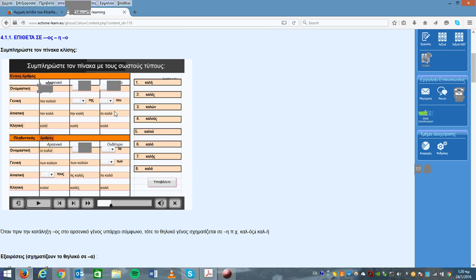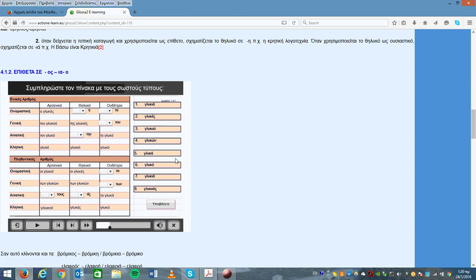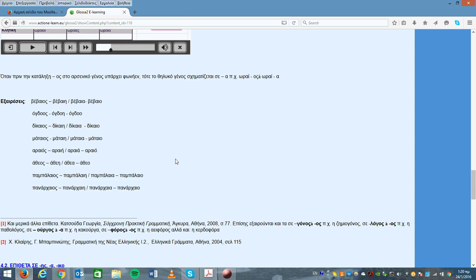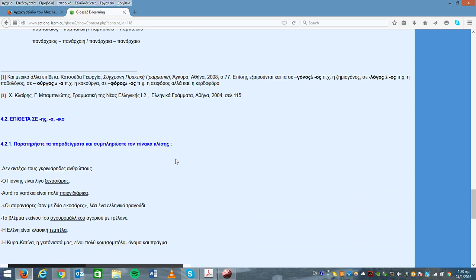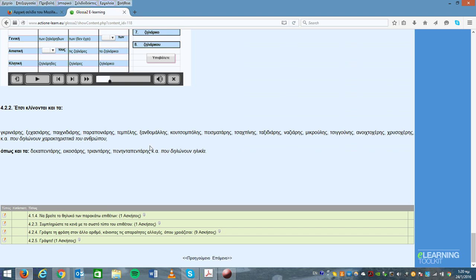Different interactive activities. Rules. Examples and exercises.